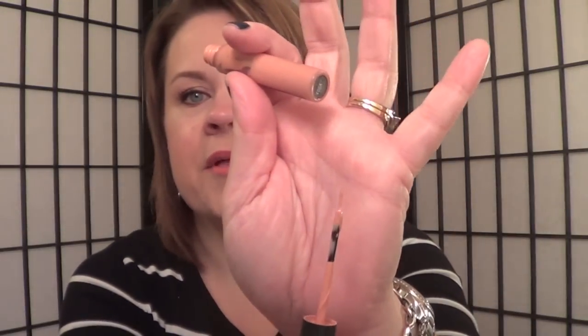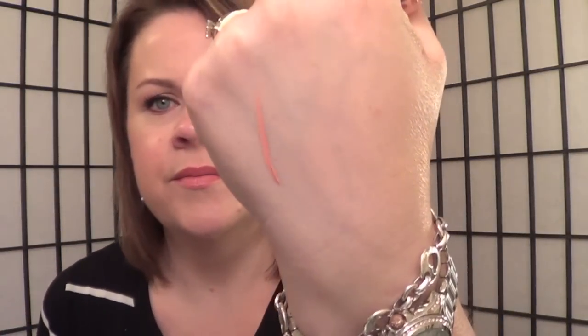I'll show you the applicator. I like the applicator because I feel like it's very precise. You can get right in where you want to. Right in here, I'm trying to get in that inner corner pocket, and then I have a vein over here that I try to cover as well. I really feel like it blends in and just sinks into my skin, and I don't find that it sinks into fine lines at all. So that is by far my favorite of the under eye brighteners.